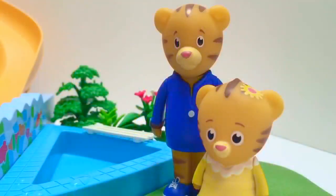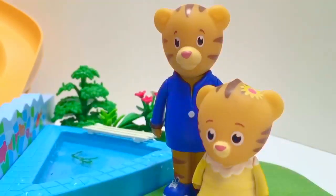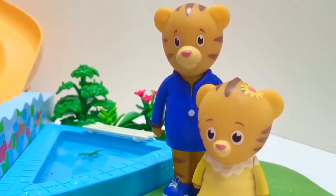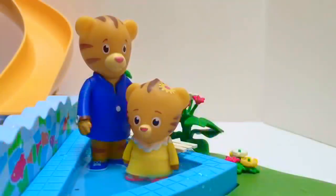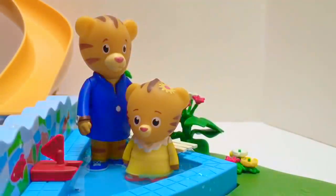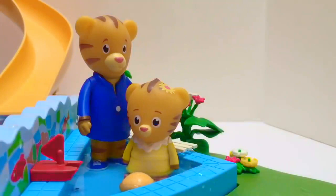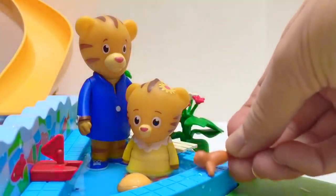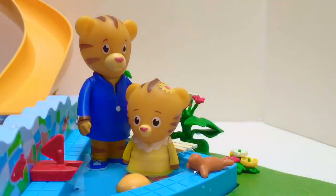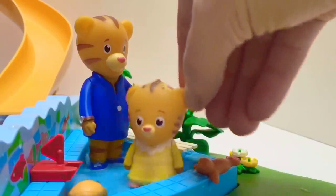Baby Margaret would like to go in the little kiddie pool with her dad. We must fill the kiddie pool with water. Dad Tiger must go in the kiddie pool with Baby Margaret because she can't swim at all, and even if it's a little bit of water, it's not safe without a parent. There are your toys, Baby Margaret. A sailboat, a ball, a little baby seal. She splashes around with her toys.